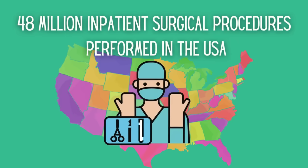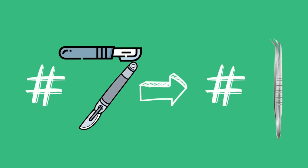All right, so according to data from the National Center for Health Statistics, 48 million inpatient surgical procedures were performed in the United States. And on the following list, I've actually had one of them, so I can speak with personal experience. Now, once the pandemic hit, this number dropped significantly because there was a mandate that all non-emergent procedures be canceled. This also included all elective procedures, which included cosmetic surgery. So on this list, we're going from number 7 to number 1.